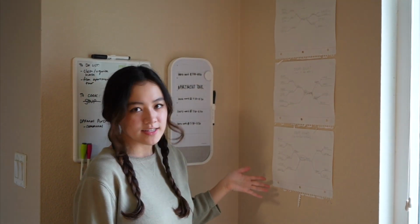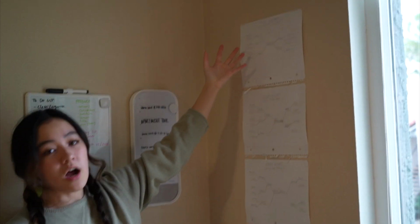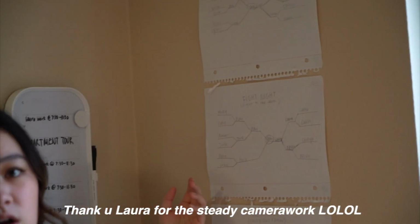And then here is our fight night list. Me and Laura had this wonderful idea. What if our whole friend group had WrestleMania? What would the bracket look like? So we did 3 different versions. Here we have got the sock rule. That's where you have to yank the person's sock off and then you win.